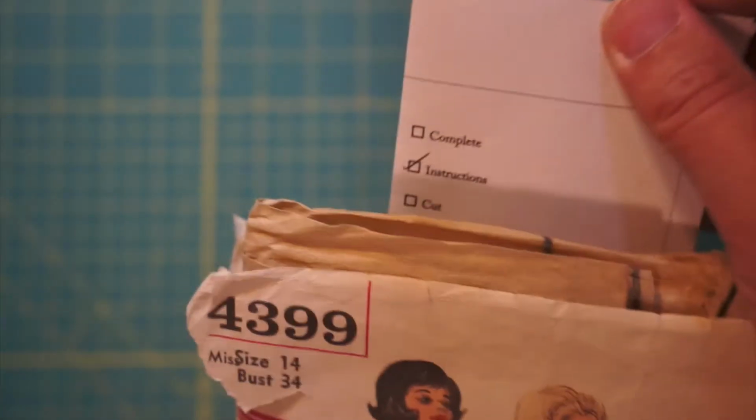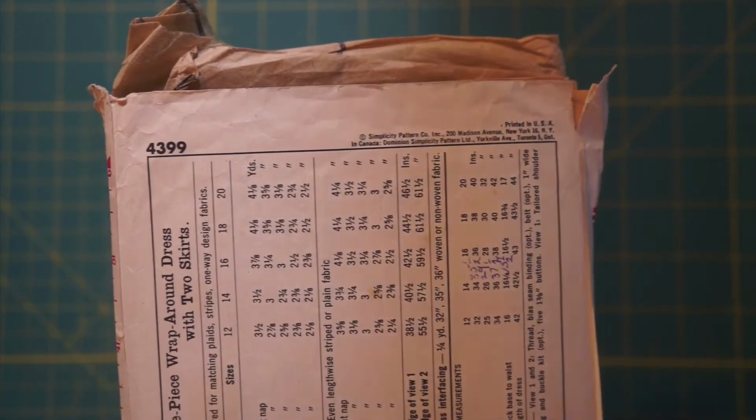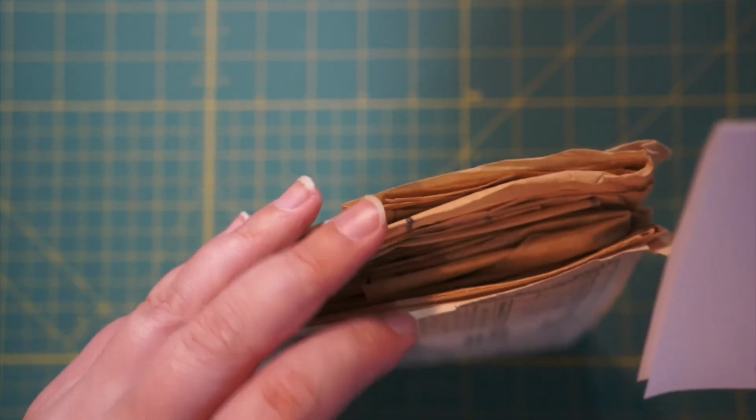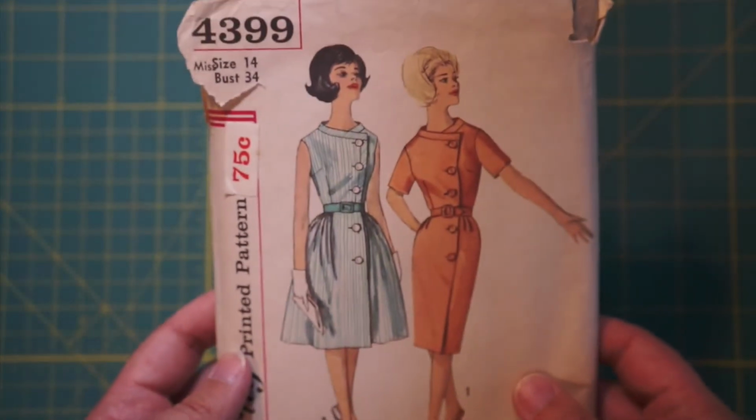So again, this is one I've checked, and it isn't complete. We're missing the right collar and the armhole facing have been ripped in half, according to my notes. Although I didn't note if we have both pieces, because if you have both pieces, that's fine. Just stick them back together again.